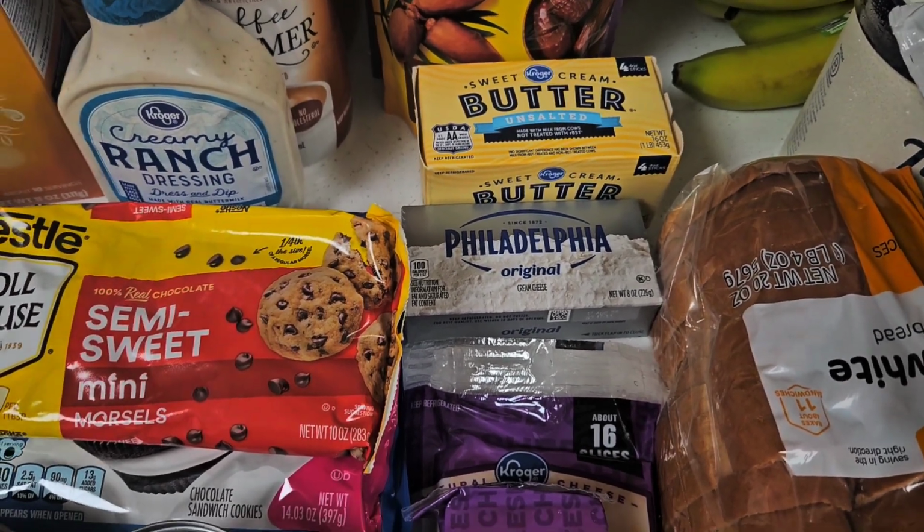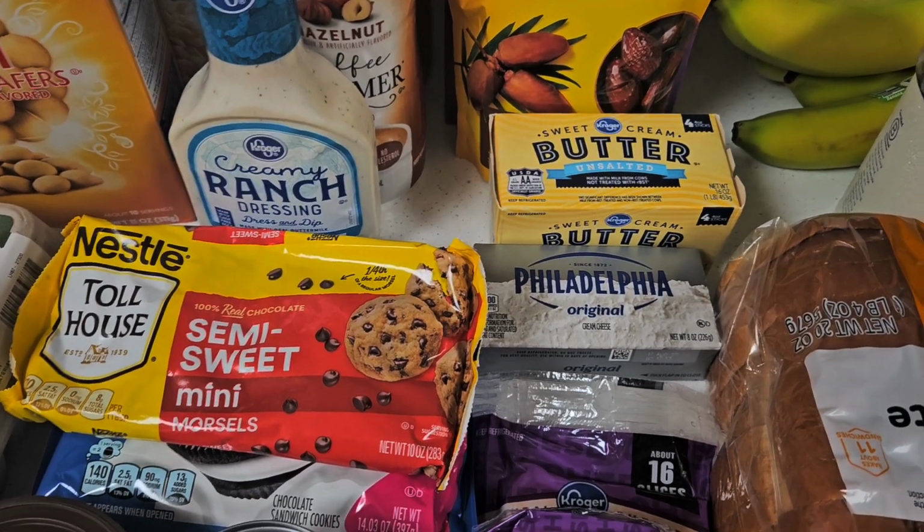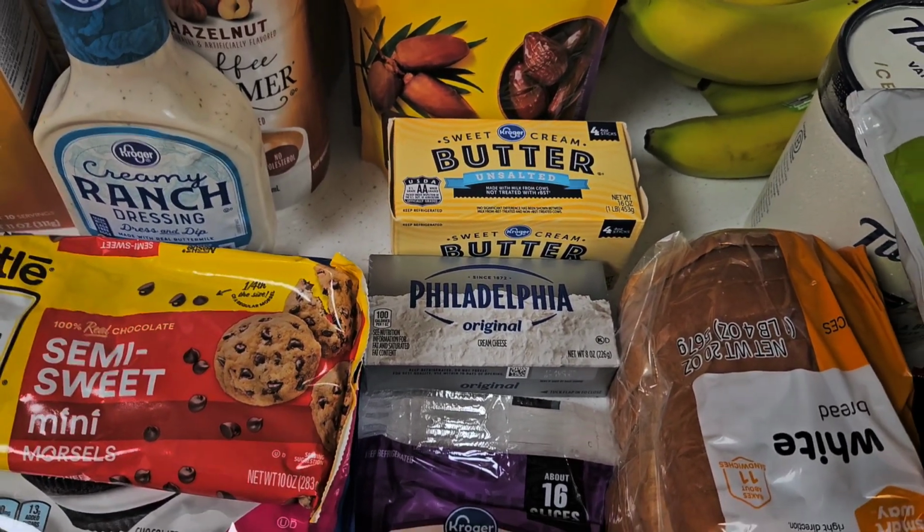I still have a good amount of stuff. We ate a lot of our snacky foods and convenience things. That's why you see more of that. But we still have stuff for sandwiches. We have hot dogs, stuff like that.